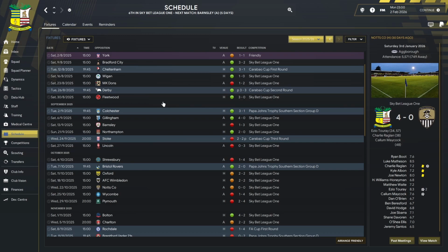We then had a good start to September with a 3-1 victory in the Papa John's Trophy, 4-0 win against Gillingham. We did lose to Barnsley. We then beat Northampton and then took a little bit of a wobble. 3 defeats back to back, bringing us into October.